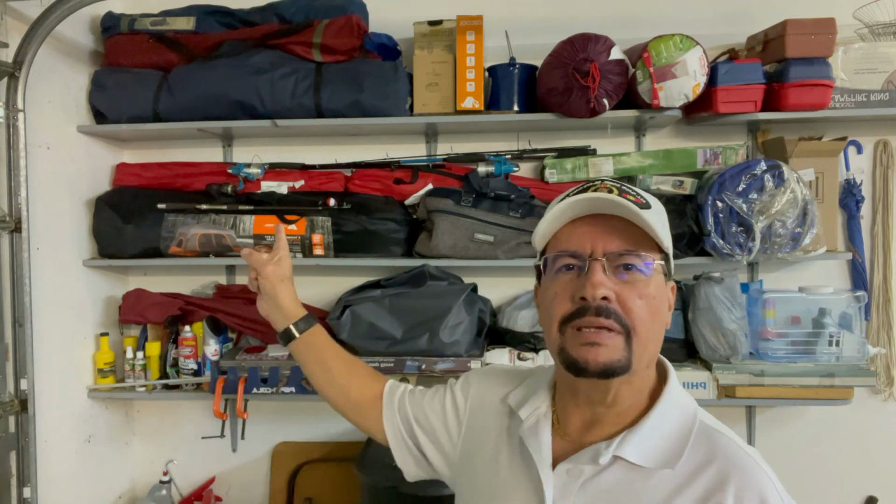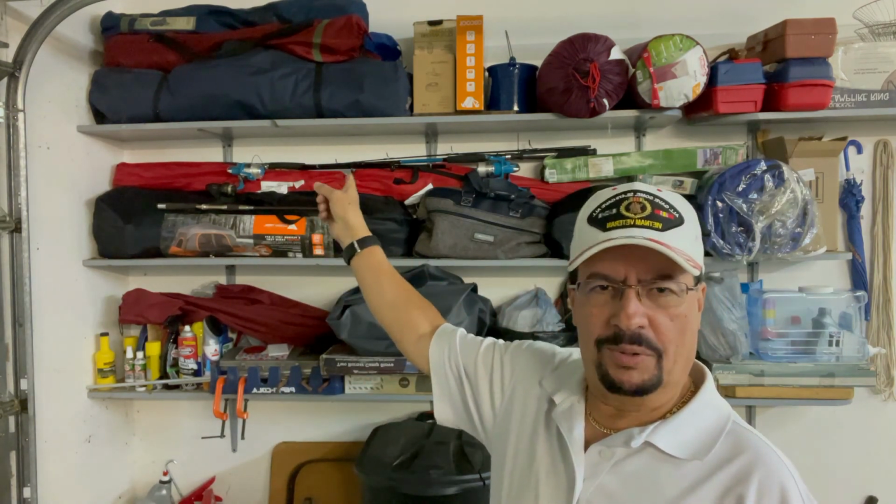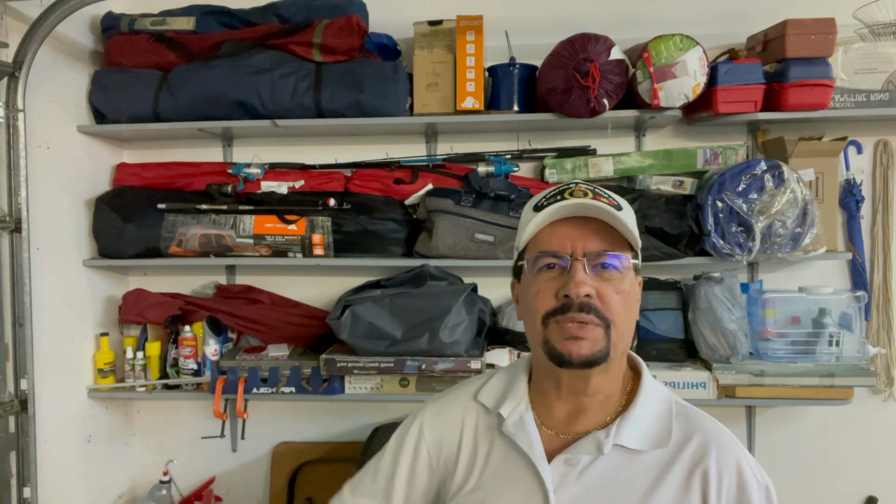I'm standing right here, and behind me you can see all my camping equipment, which I'm going to be loading into my SUV to take a camping trip to Lake Mineral Wells in Mineral Wells, Texas. It's a state park, and I plan to visit as many state parks within the state of Texas as I can this year and next year.